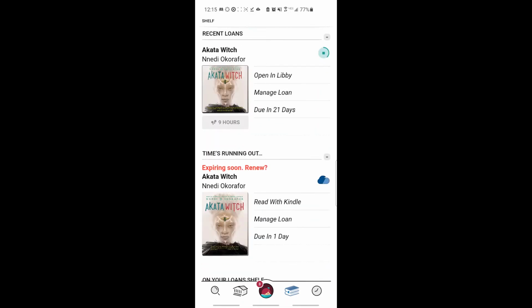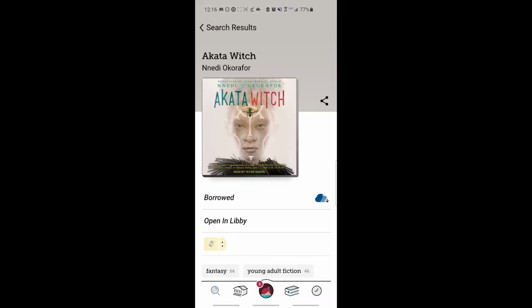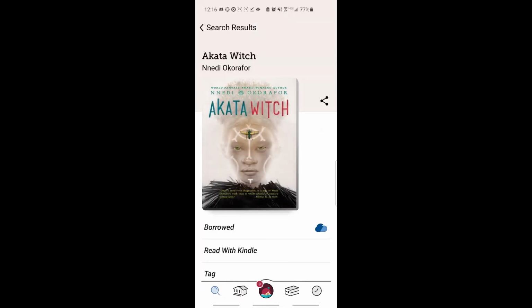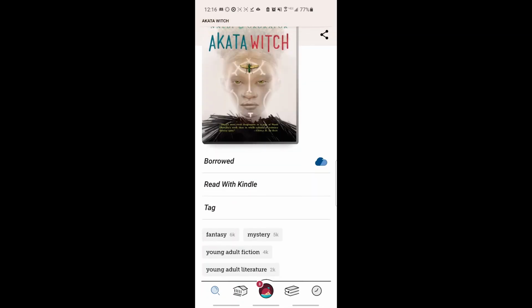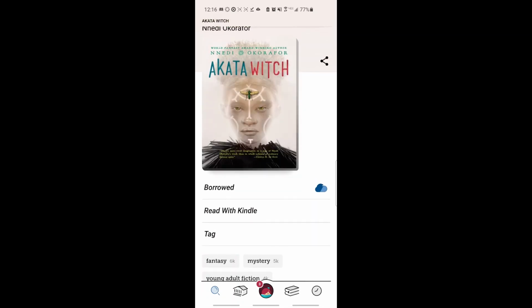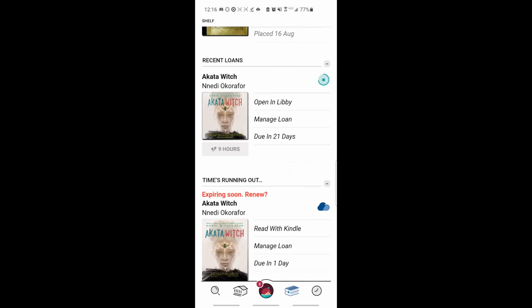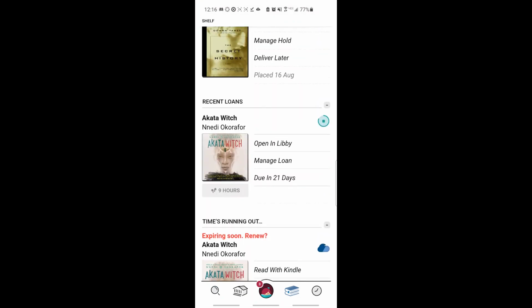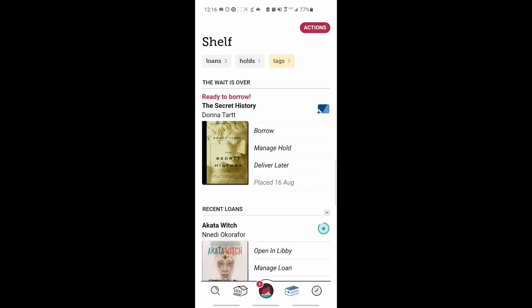For an ebook, I'm going to go back and show you an ebook. This one's already on our loan shelf, so we will click on it, and it would say borrow, but we have already borrowed it. So you can read it with Kindle, or you can read it on the Libby app, and it'll keep your place and all that. And then, fun fact, if you don't finish the book and later get the book again, it will take you back to the place you left off automatically.